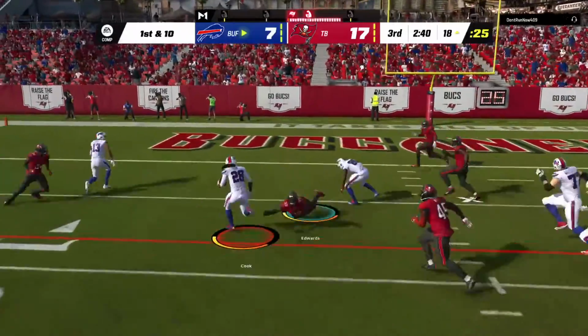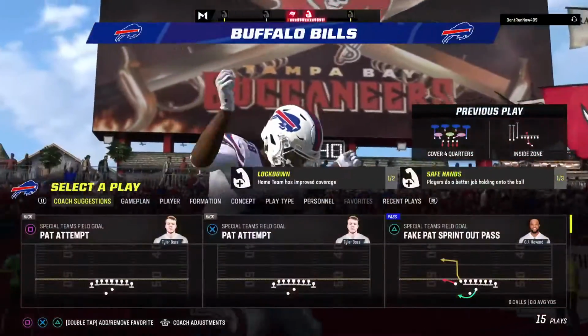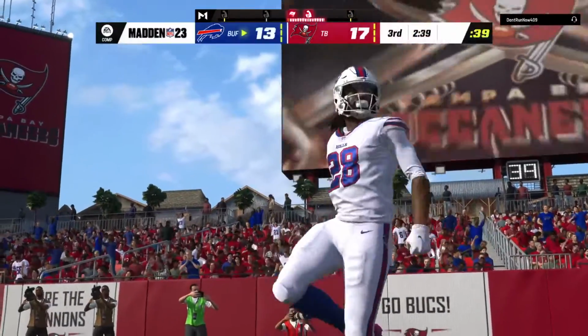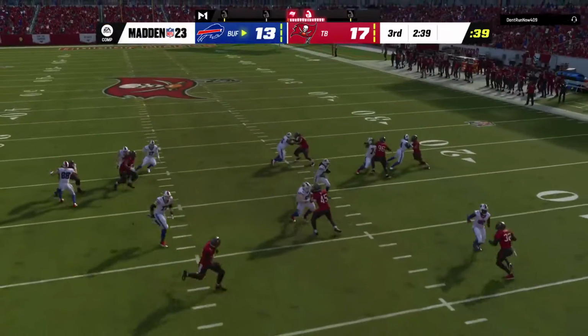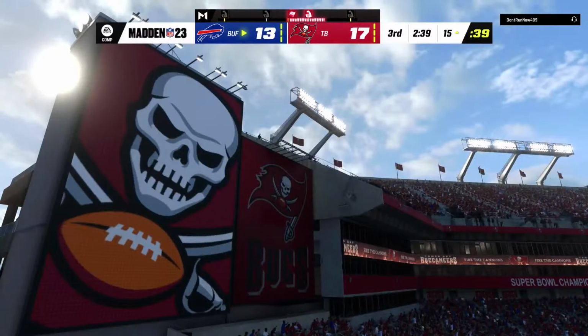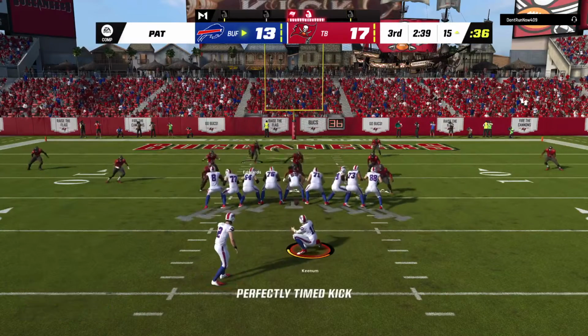From the gun, it's a give to Cook. And he is into the end zone for a Buffalo touchdown. James Cook, an 18-yard touchdown run. And the Bills have got it back to within a score. A strong, determined run there, Charles, to get in for 6 points.